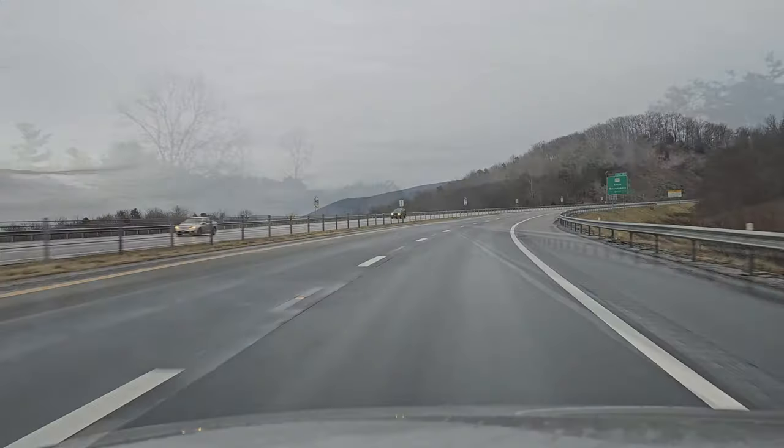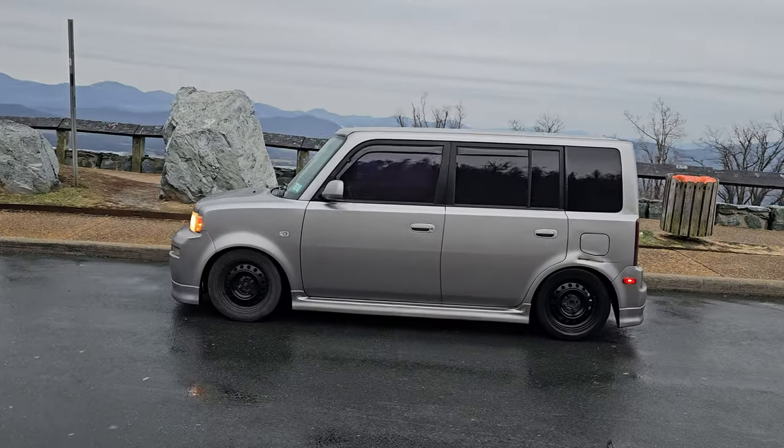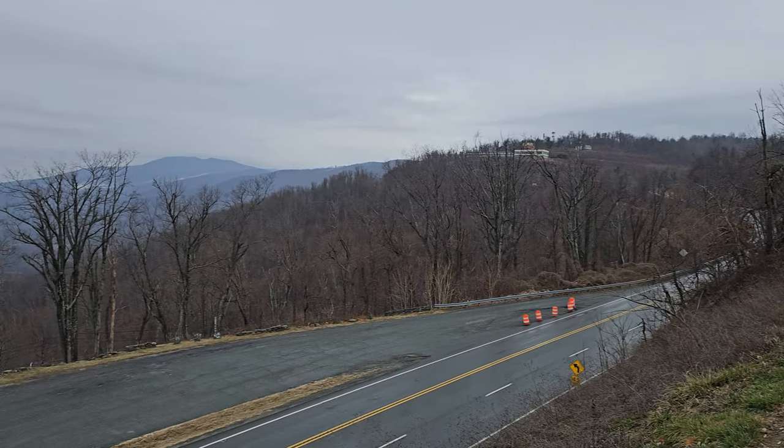The next morning, driving through the mountains of Virginia, I came across a couple of viewpoints, so I had to stop to check them out. All right, just stopped at some scenic overlook. Check out this view.